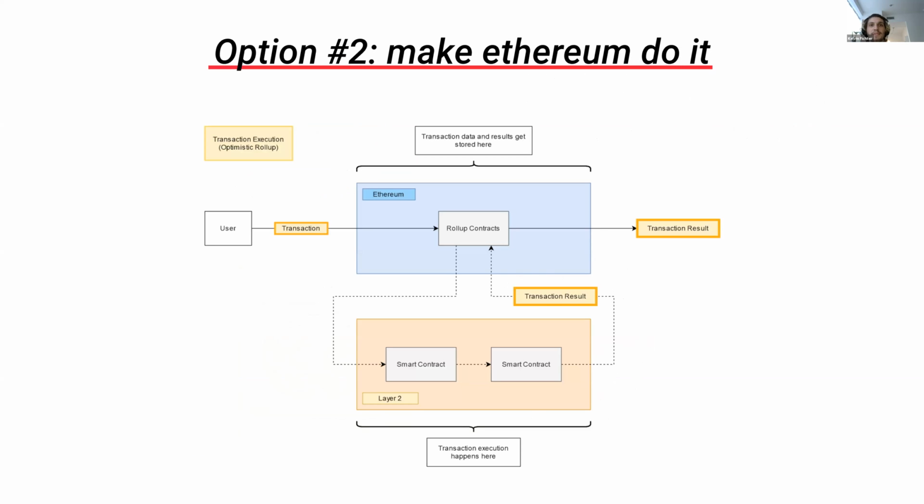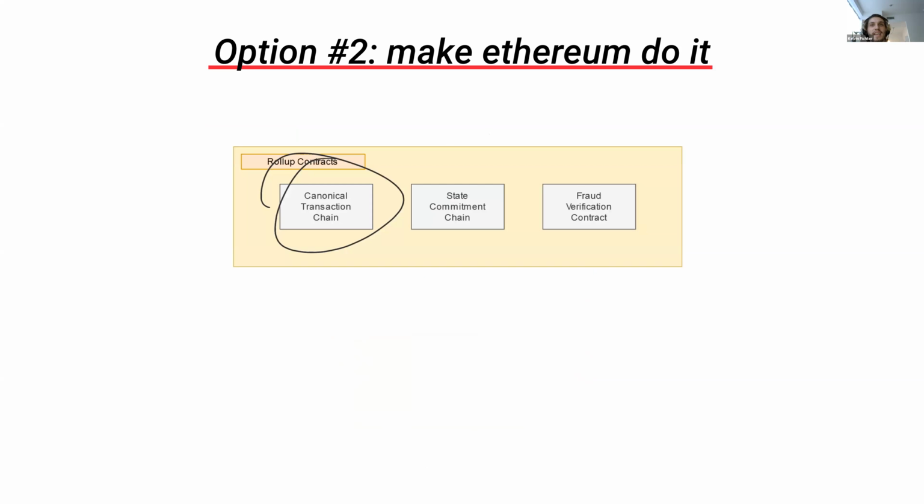So what is option 2? Well, let's briefly bring back up our old diagram here. We have this stuff on Ethereum that I called the roll-up contracts, and that's what we want to take a look at. So what actually are these roll-up contracts? Because I kind of lied, it's not this simple. Essentially, there are 3 main areas of these contracts.